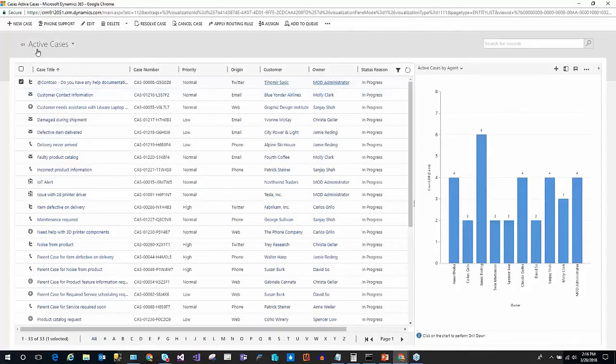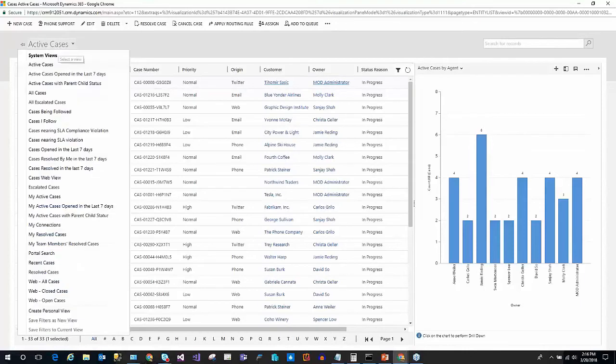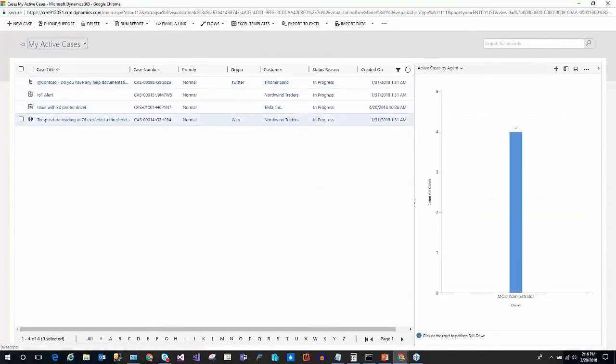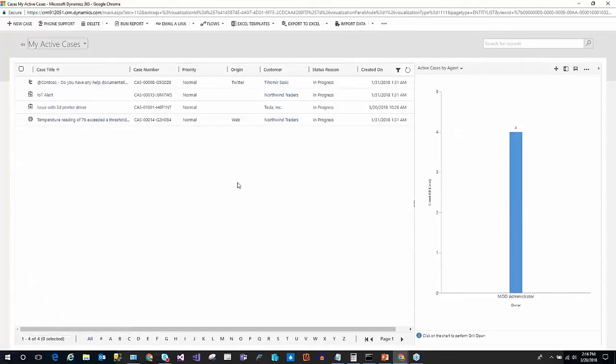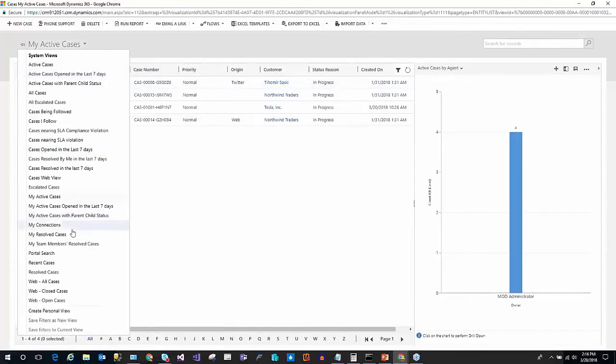Sure. So there are different views in Dynamics 365, and one of those views is just my active cases. So these are the cases that are actually assigned to you, the ones that you've accepted. But then there's also the capability to create any number of views. So earlier I showed you the different queues that are available. You can open those queues directly and see which items have not yet been taken off the queue. Alternatively, you can also create whatever views you want.